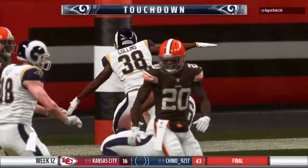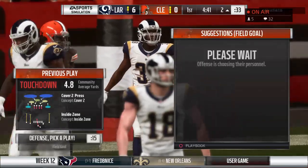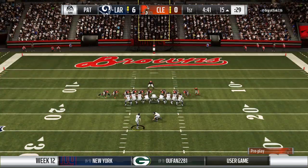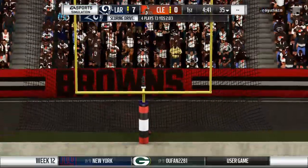And he is into the end zone. Touchdown, Los Angeles. A great effort there. His 2nd touchdown on the season. And the Rams are going to take a first quarter lead. Zuerlein connects on the extra point, and it's now a 7-0 game.